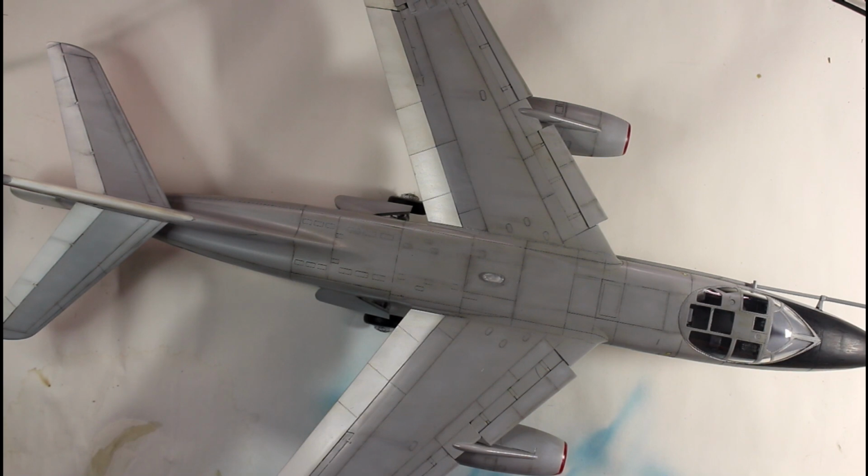It's one of those aircraft I probably would never have built, except that, like I say, I've done this for one of my mates I've made here on YouTube, and as I was building it, I've just fallen in love with this aircraft.